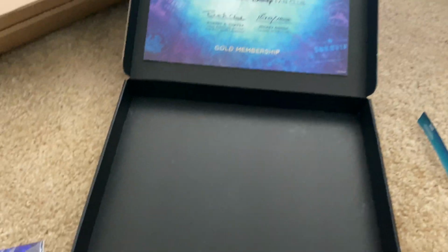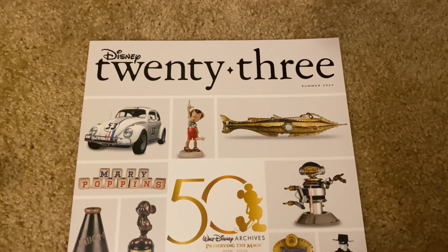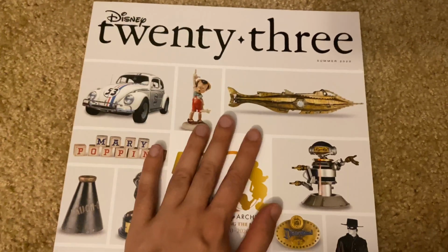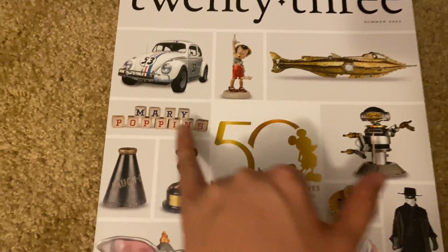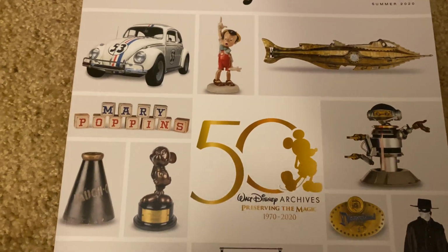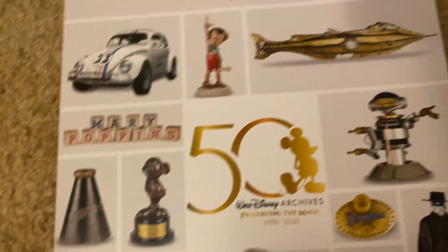Am I supposed to be getting a magazine with this? Because I have not received that yet. And here we have the second part of our D23, which is the magazine. We have Herbie the Love Bug, Pinocchio, the Nautilus. I don't know who that is. I'm kidding. Laugh-O-Gram, I think. Please correct me on that.